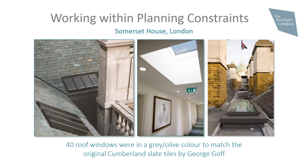The range of existing sizes was vast, and the different shapes and sizes required an extensive site survey, whereby the appropriate design and dimensions were drawn up and proposed to the project architect. The paint finish was specified as grey-olive finish to match the original Cumberland slate tiles, of which most were retained during the refurbishment, shown on the left image. Due to the nature of this project, a standard design roof window would not have been suitable, as the apertures had already been formed.